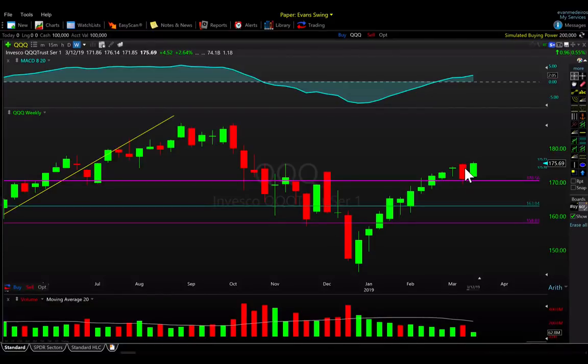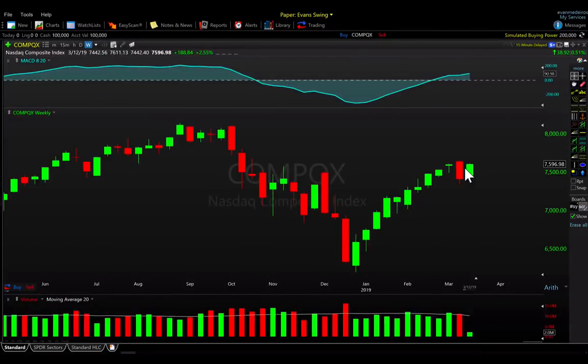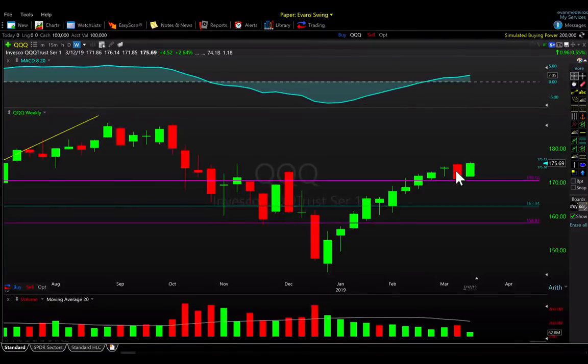So we are getting actually new year-to-date highs here in the Qs. And if we look at the composite, because that is the full index here on the Nasdaq composite, you can see this is more so an inside week like the S&P 500. So it is the very tech-heavy Qs that are helping lead right now, but this is a positive, constructive sign. 2.64%. We're right back to last week's highs. We're trying to break out right now.